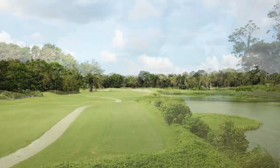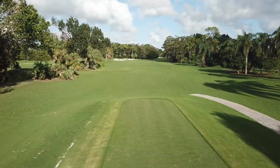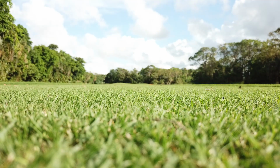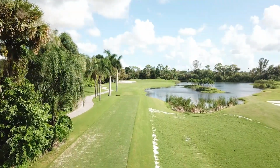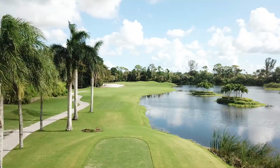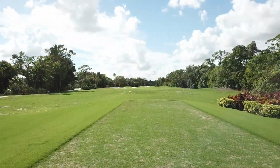New TifGrand turf on the tees is also improving at a satisfactory pace. The first set of tees planted 6.5 weeks ago are 90 to 95% turf covered. New TifGrand turf on the second set of tees planted 5 weeks ago is beginning to spread rapidly, and turf density should reach 90% coverage in another 10 to 12 days. All tees on the golf course should be in very good playable condition by early November.